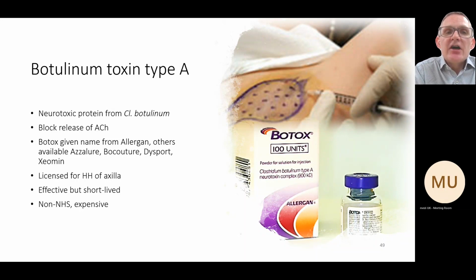It's only licensed for treating hyperhidrosis of the underarms, but there are practitioners around who will use it for treating the hands, the feet, the face, and parts of the torso. If a patient's going to go for that sort of treatment, it's important for the patient to make sure that the practitioner has been appropriately trained in using Botox for hyperhidrosis and not just for aesthetics, because the method is quite different. It's very effective, but it tends to be quite short-lived and has to be repeated after about 4 to 6 months.